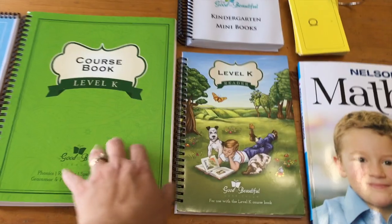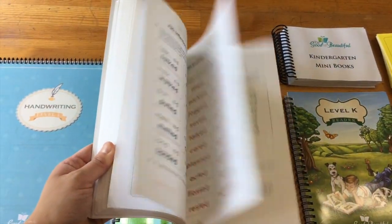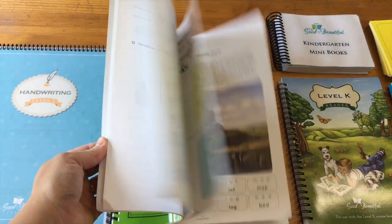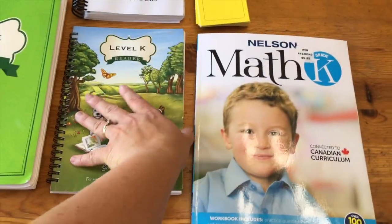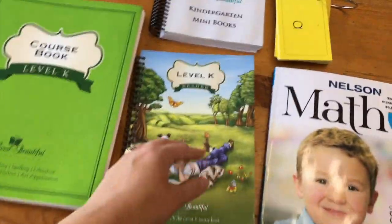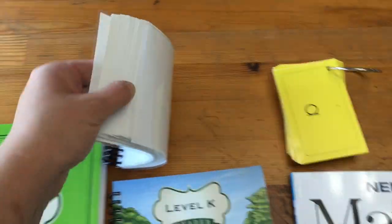Now she did the primer last year, and when I had a look through here, it looks like quite a jump. So we'll be taking this quite slowly, but I do hope to finish it by the end of the year. This is the reader that goes along with it. And these are the little mini books they start off with.